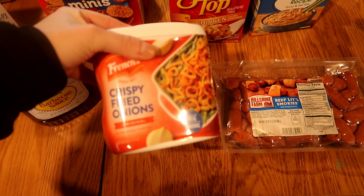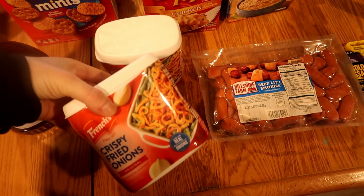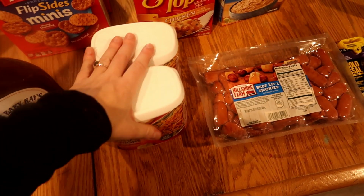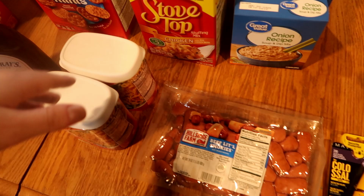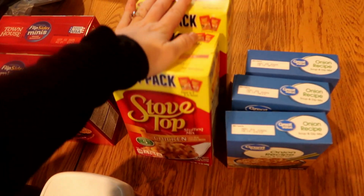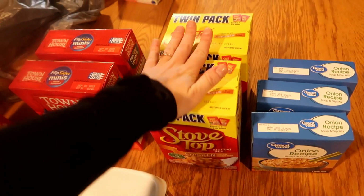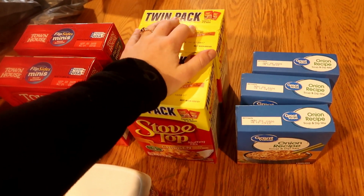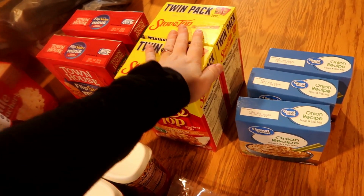Obviously, we needed some crispy fried onions for our green bean casserole. I got 2 of these because usually I'll do like 1.5 of these because I make a really big green bean casserole. It's a favorite around here. 4 boxes total of the chicken stovetop stuffing mix. We will go through all of these for Christmas dinner because everybody really likes stuffing around here.